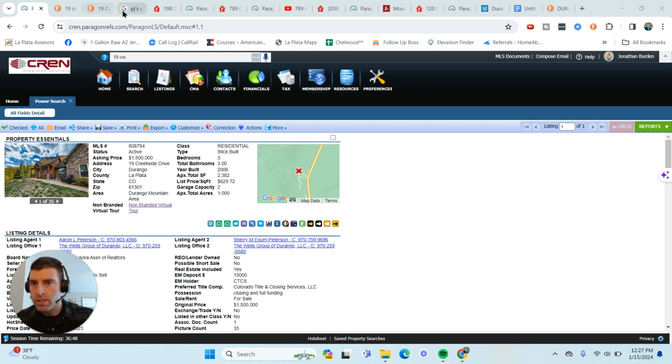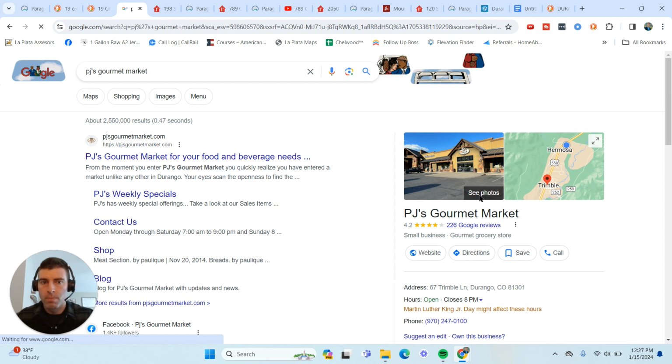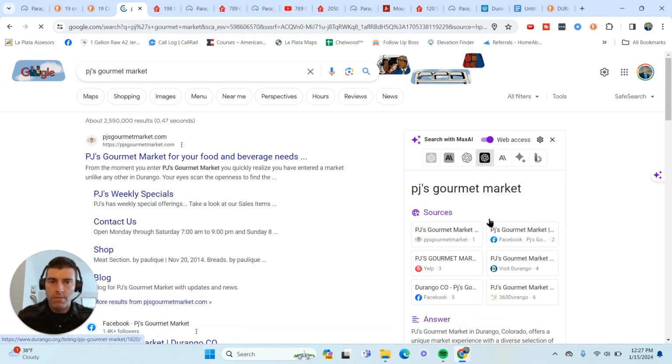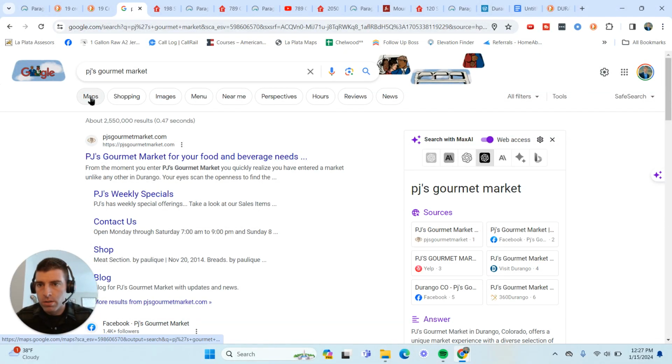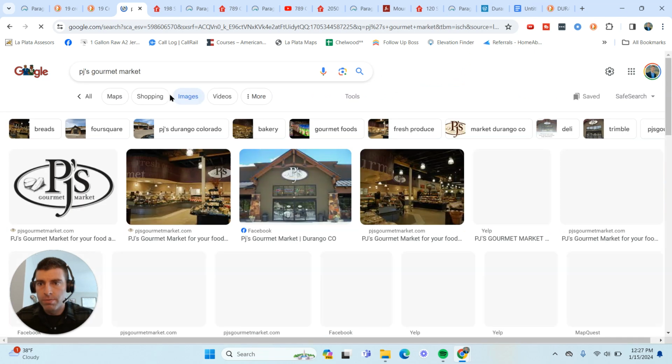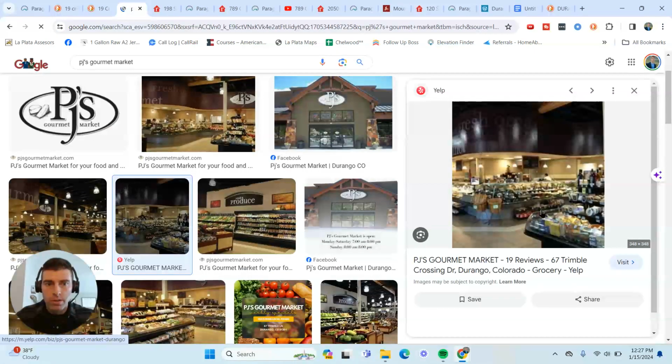And then I also wanted to talk real quick about distance to a few things, because there's not much up there as far as shopping. Little convenience store, pizza place. You're 19 minutes away from Trimble Crossing, where they've got PJ's Gourmet Market. So I wanted to pull up PJ's Market here and show you some photos. Let's see if this works for us. Yeah, there we go.